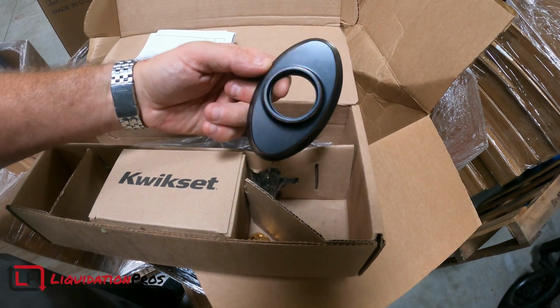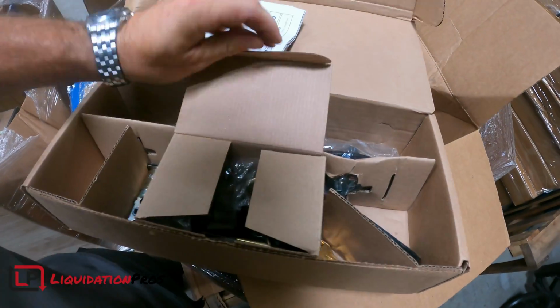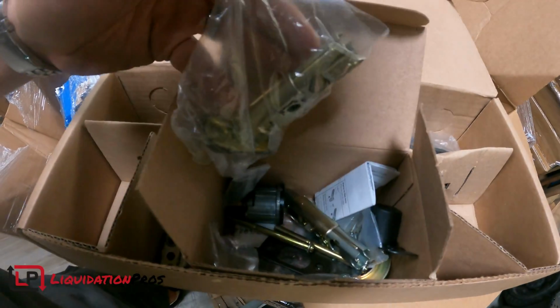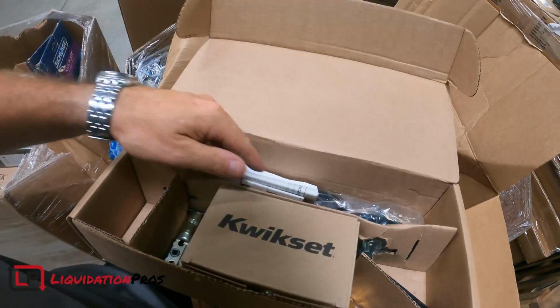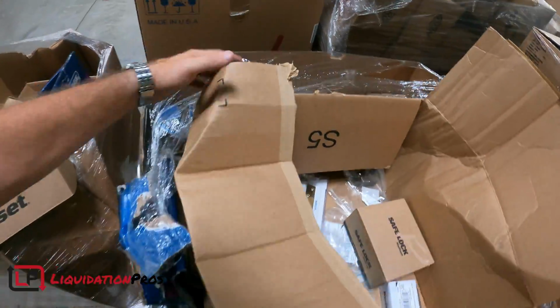The plate does not appear to have any scratches on it. The keys are in there. A lot of times you can tell by opening the box if the bag still has everything. Now this to me looks like an open box item, so someone has probably either tried to install this or changed their mind. So that one we would need to go through in pretty good detail.